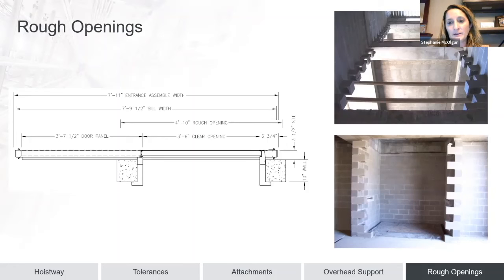From there, the elevator frames would be set, and then we fill in around those frames. So that's why we need that. And if it's an integrated controller, like the controller and the entrance frame, we need 2 feet above that door frame in order to connect all the equipment between that machine and the controller. So we need quite a bit of space on the bottom and the top landing.